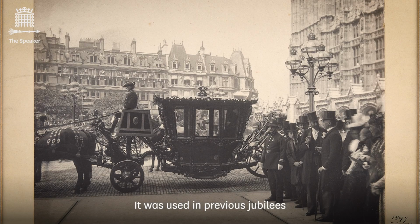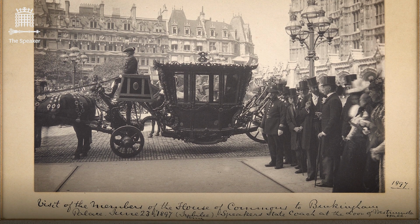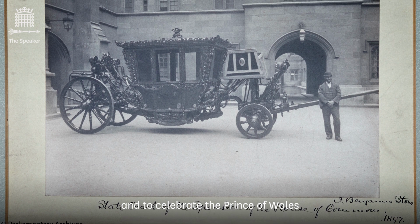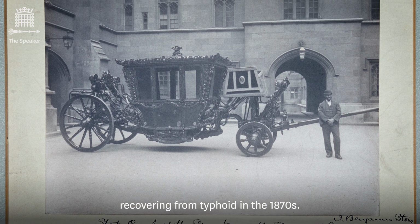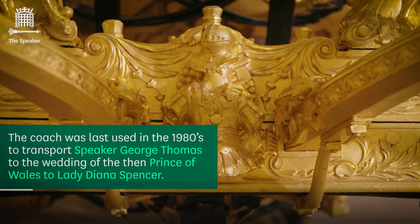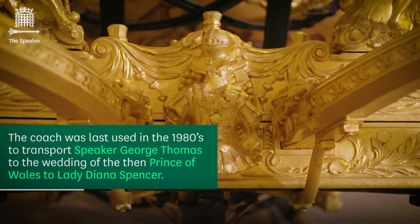It was used in previous Jubilees for Victoria and George V, and to celebrate the Prince of Wales recovering from typhoid in the 1870s. The coach was last used in the 1980s to transport Speaker George Thomas to the wedding of the then Prince of Wales to Lady Diana Spencer.